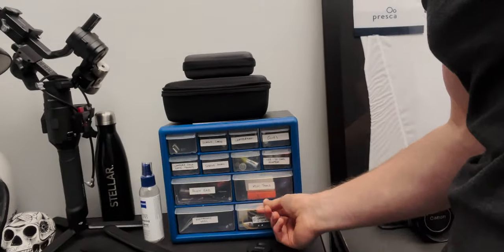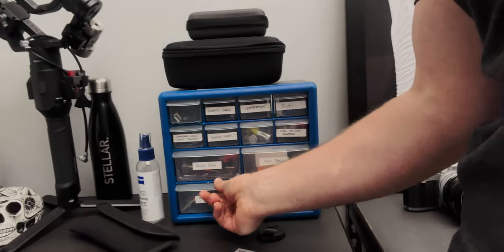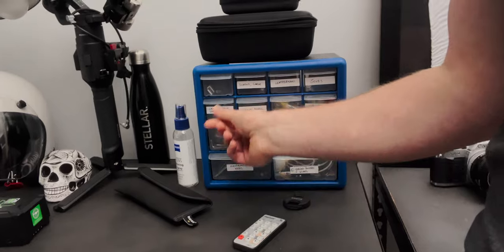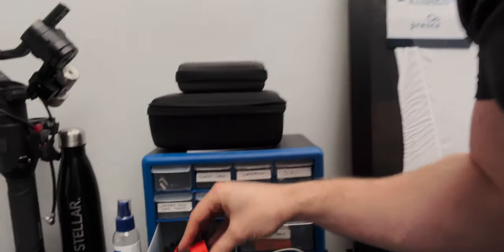So this little thing I'm pretty pleased with. It's basically a tool shelving unit. I have all tools, camera parts, things like that in here. I've got a drawer full of Allen keys.